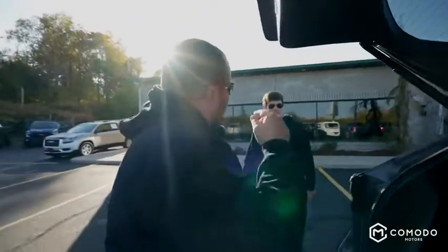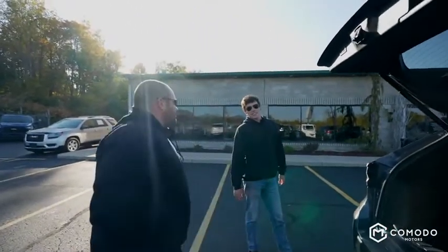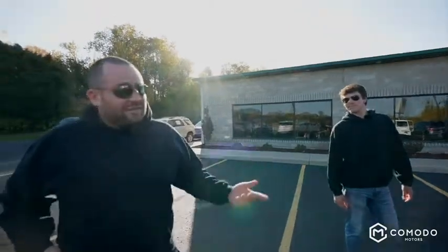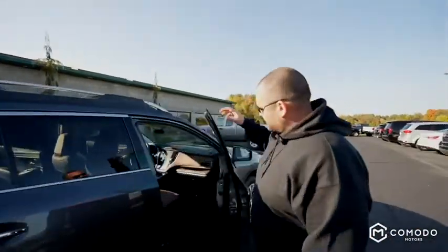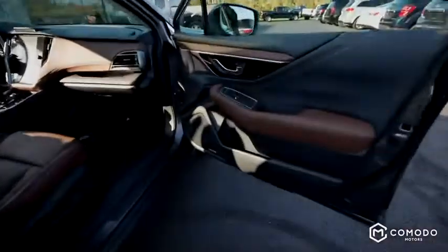My bet is this one ends up in Petoskey or Traverse City. Where do you think it's going? Saugatuck. Well, I'll tell you, it's going somewhere because it's not going to stay here for long. Komodomotors.com. Come get yourself a 2022 Subaru Outback.